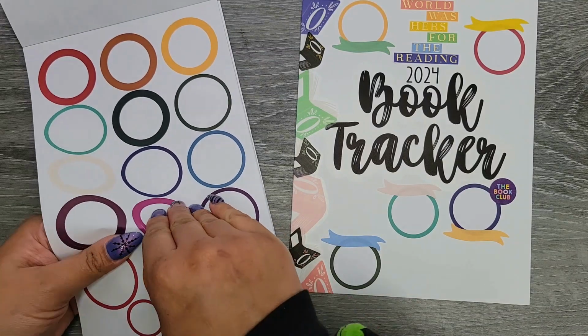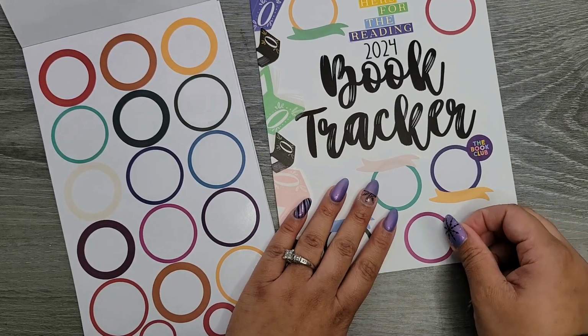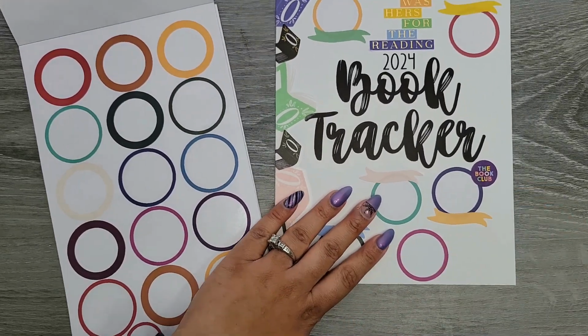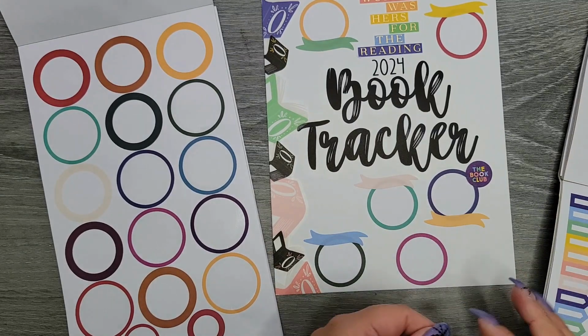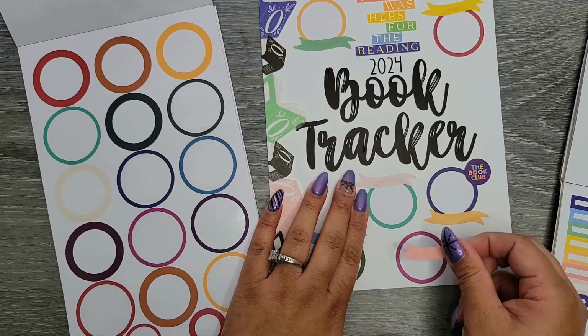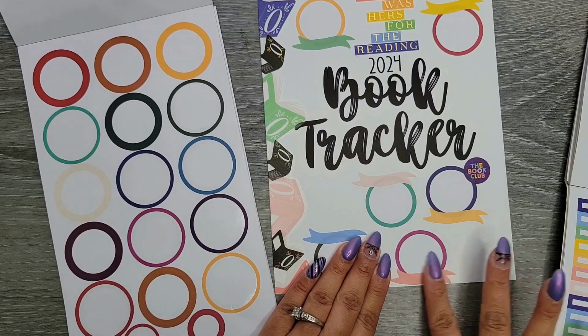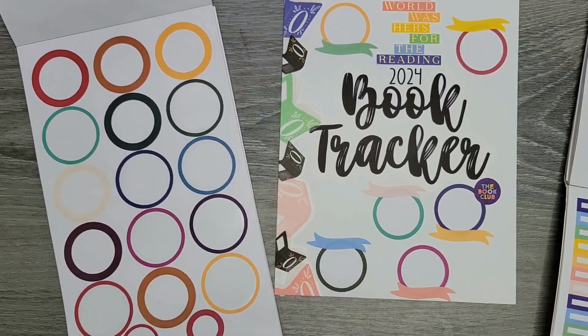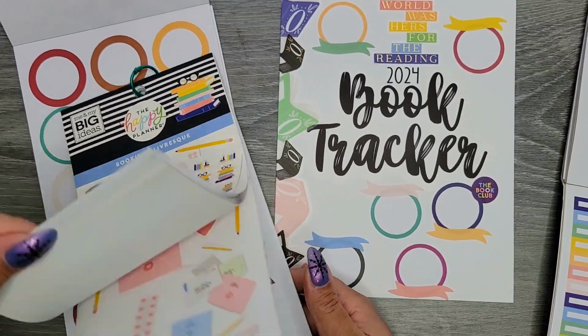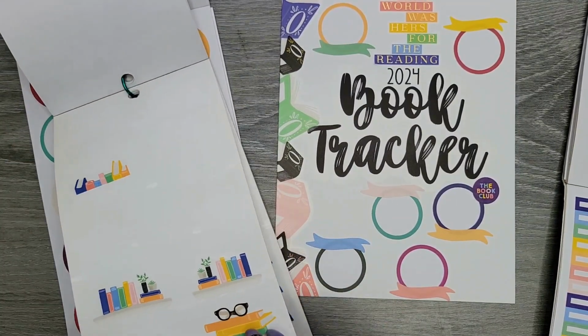I'm kind of just looking at some other colors. I feel like I could add more. Again, this is being really optimistic that I'm actually going to be able to read this many. But it's going along with the fact that I am already doing better at writing in my planner so far this year. So I think if I just keep that and have this as part of my routine to make sure I add in these things, I think I'll be okay.